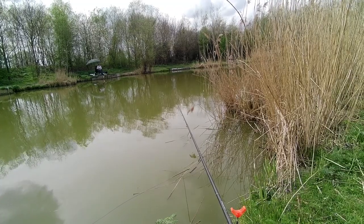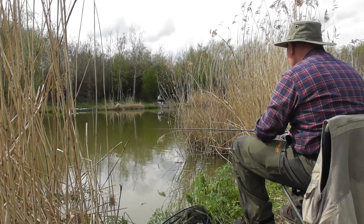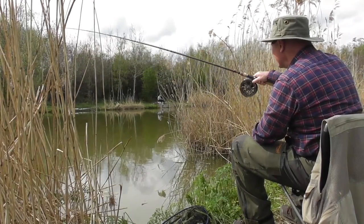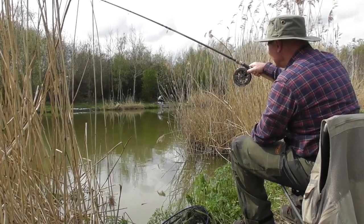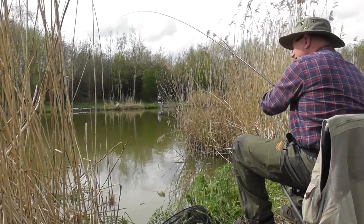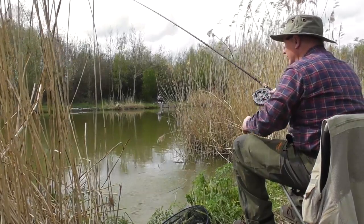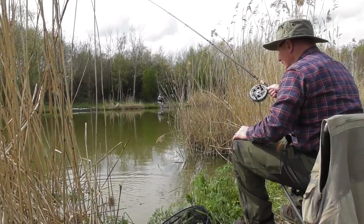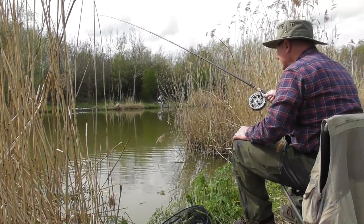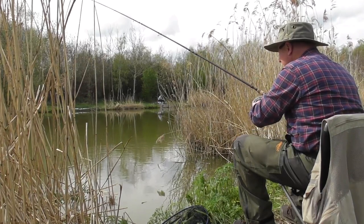Definitely something around that float, but I'm sure that float is now moving laterally. Yeah. Oh, yeah. Yeah, they're fiddly little bites and you think they're going to be tiddlers, and when you strike, they're not. That is definitely a crucian. That has all the colouring of a crucian. It looks quite a nice crucian as well. That explains the bites really, because crucians are notorious for being difficult to hit.